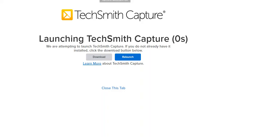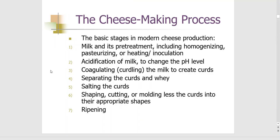let's flip over, and I'm going to bounce. I hit the wrong button. Hang on. We're going to go over here to the PowerPoint. This is the cheese making process, all right?